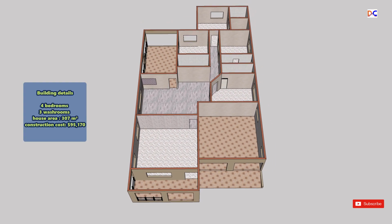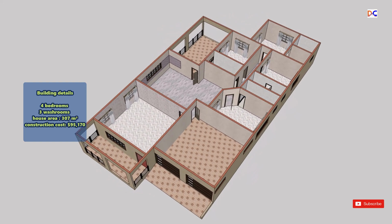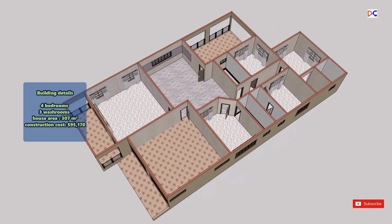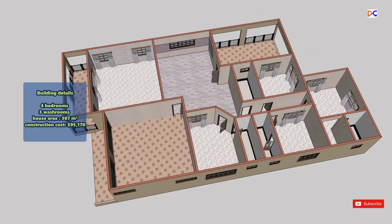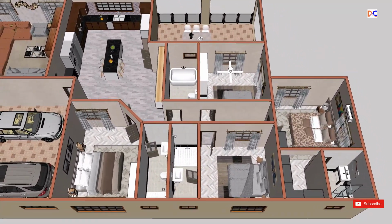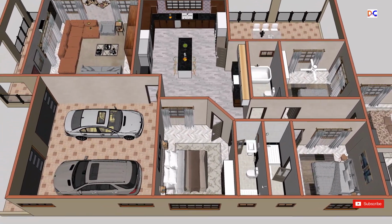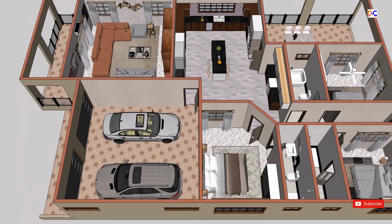The building has an area of 307 square meters with an expected construction cost of $95,170. This spacious and modern 4-bedroom house plan is the ideal choice for a medium-sized family. Its elegant finish lives up to today's design standards.